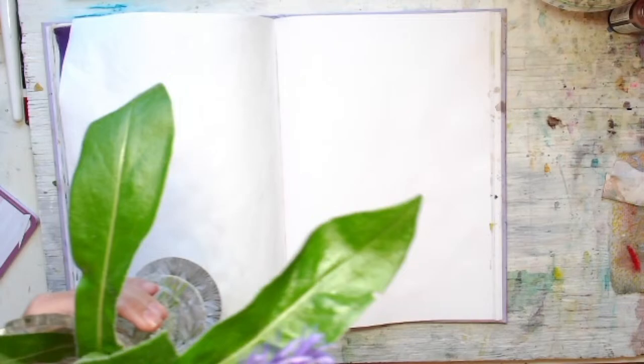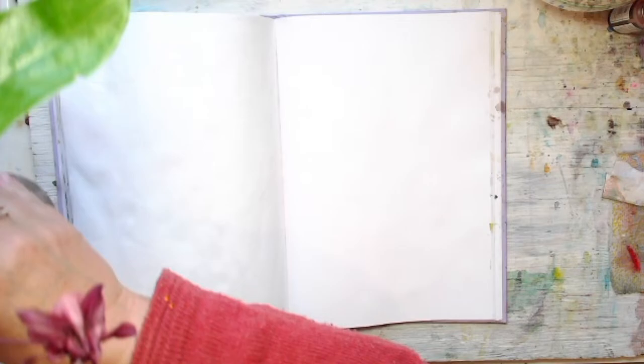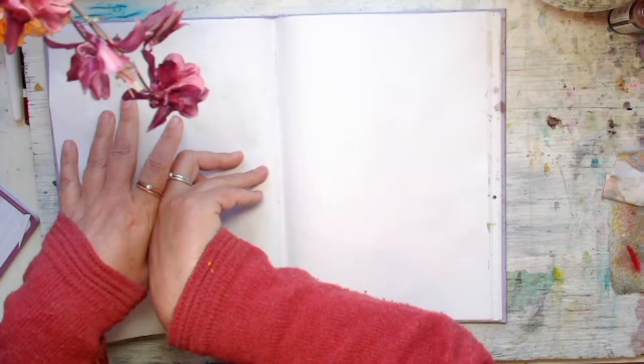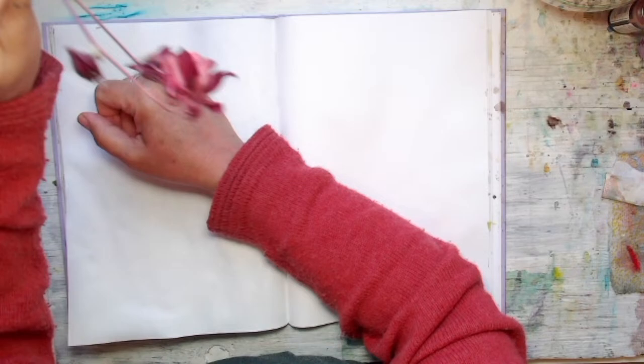I've got aquilegias. I'm not sure what these poppies are called, but I've got lots of them. Can you see? I don't know if you can see them. And this thistly thing. So I'm just going to stick them here and see what I paint. My purple and orange is speaking to me. And I've got this thing as well. I don't know what that is called, but I thought it might make a nice background bit. But I love aquilegias. There is a video of me painting them somewhere.